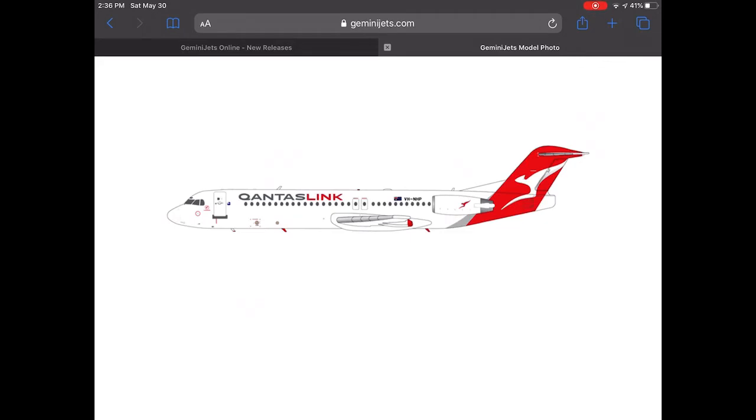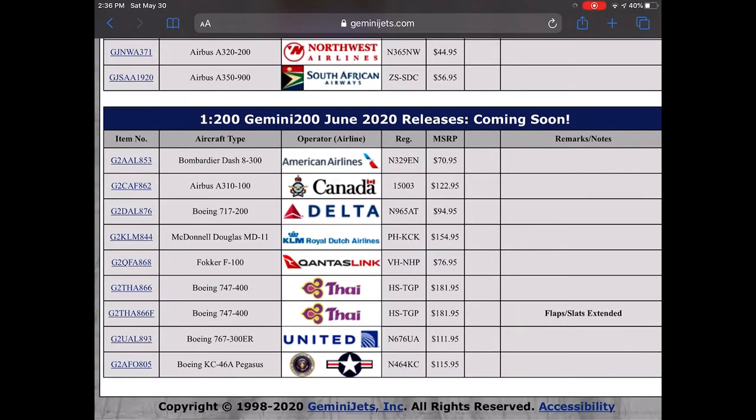Qantas uses quite a bit of these to kind of jump from small places in Australia. Pretty popular aircraft. I think it's nice to see something a bit different. And that retails for $67.95.